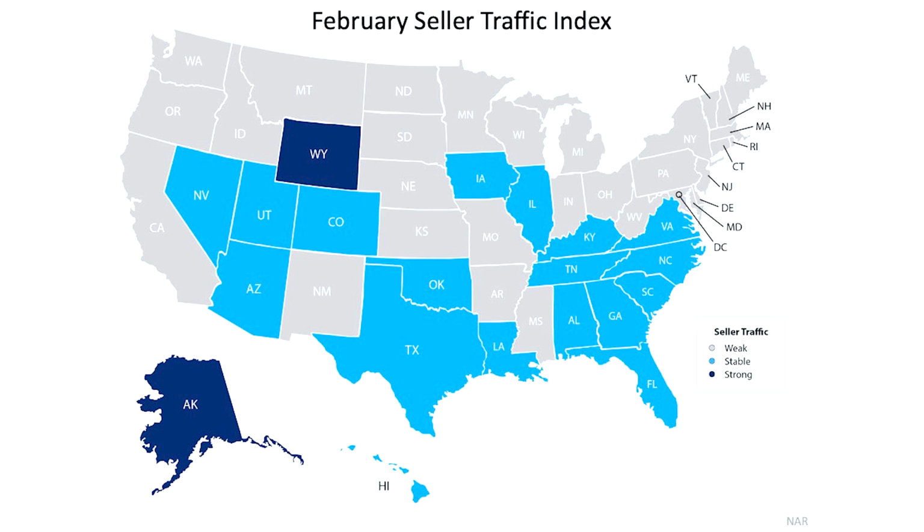So as you can tell from this chart, we started the year with a lack of inventory throughout many of the states of the United States. For us Floridians here, you can tell that we had a very stable seller traffic index as well. So we had stable seller traffic as well as stable buyer traffic.